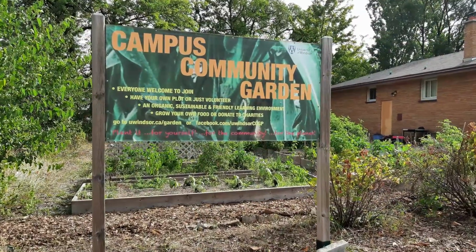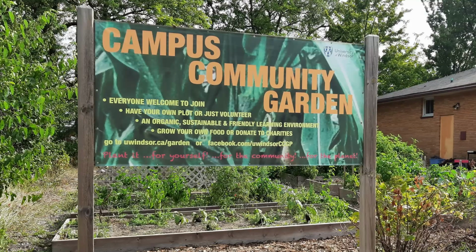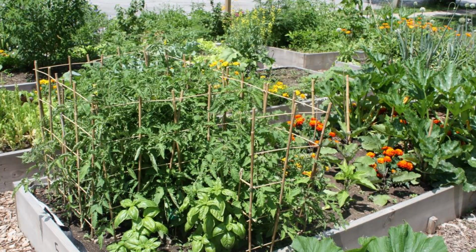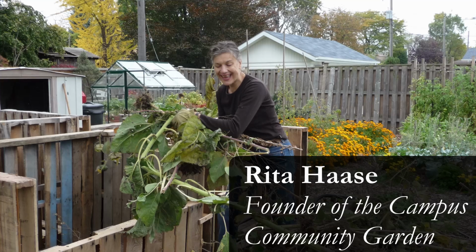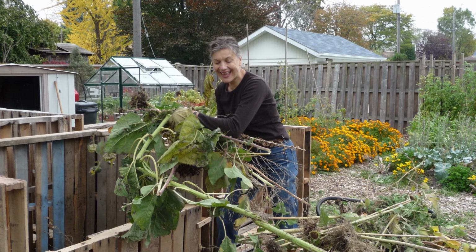Campus Community Garden, or CCG for short, is a volunteer-based project located at the University of Windsor. The CCG is dedicated to building an interactive urban community through the collective production of locally grown organic food. The CCG was originally founded in 2010 by Rita Haas, a women and gender studies professor at the university who also had a background in biology and ecology.